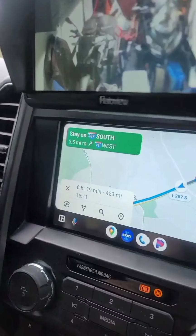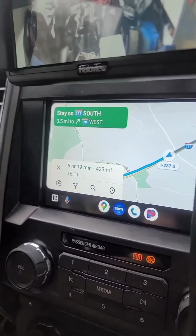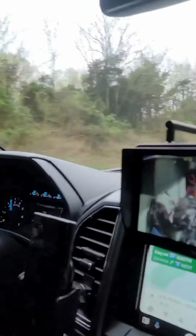Alright guys, we just left Haskell, New Jersey from Central Maine, and now we're en route to Roanoke, Virginia. We got 6 hours and 19 minutes left. Everything's working out well with the trailer so far, no issues.